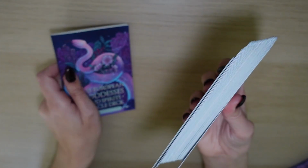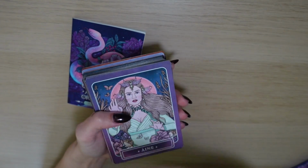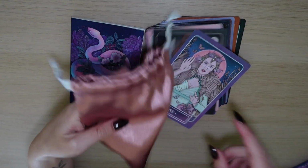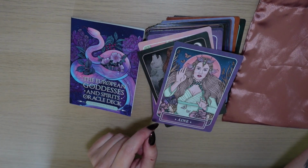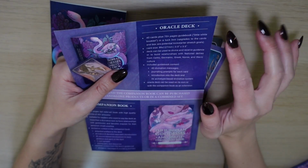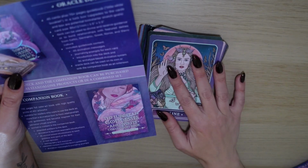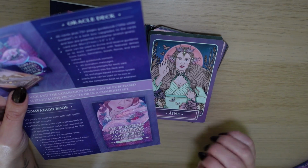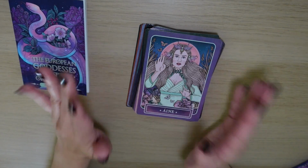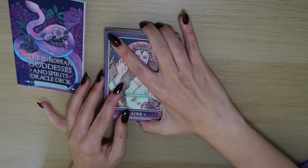But here are the cards, and this is definitely a deck that I would like to keep in a bag that I made myself. Actually, let me do a little bag match. I used to keep my Modern Witch Tarot in this satin bag, and I think this actually works really well. Yeah, I like it. It does say here that upgrades to the cards and the box are potential Kickstarter stretch goals. The deck contains deities from Celtic, Germanic, Greek, Norse, and Slavic culture. And when I was flipping through this deck, I was really excited to actually see a Dutch goddess in there as well, which we'll talk about.